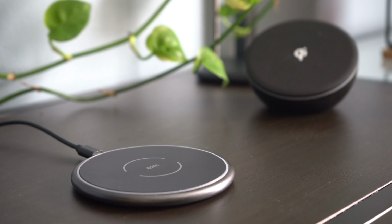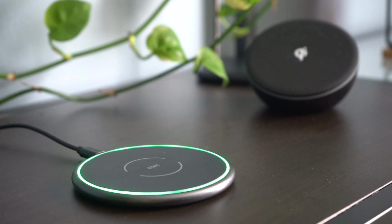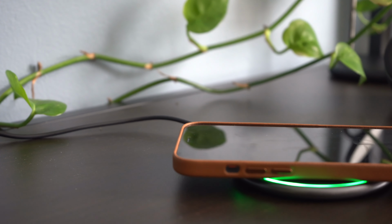Now, taking a look at it plugged in, you can see it does have the indicator lights all the way around it, and these are actually pretty bright. Catching on to this, they've made sure that when it is connected, a minute later, the light will go out. So if this is something that you're going to include on your nightstand, you don't have to worry about that bright light being on all night long.